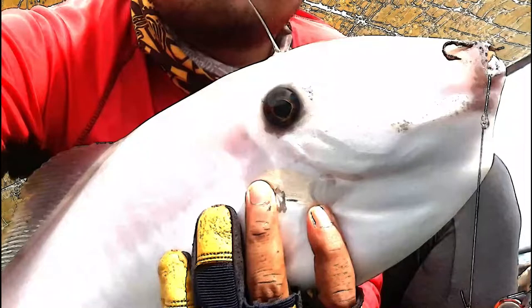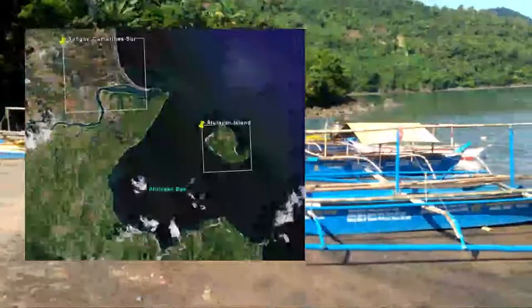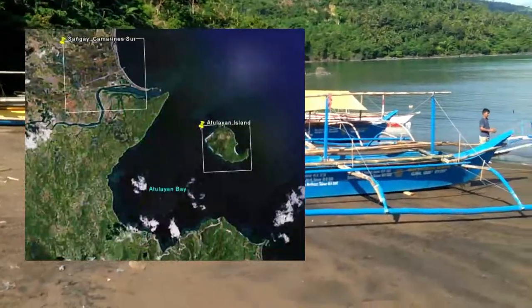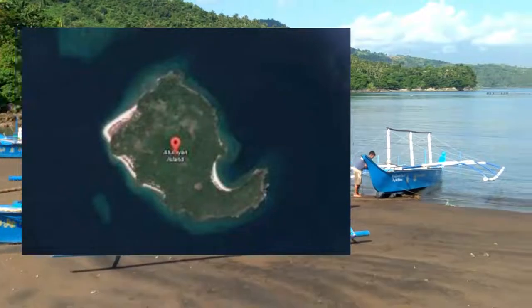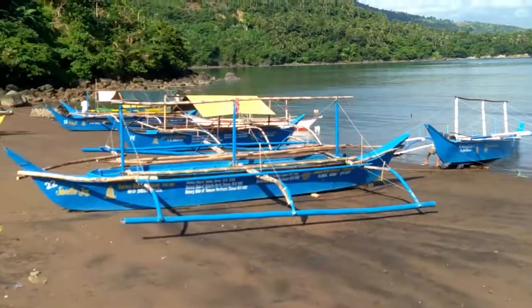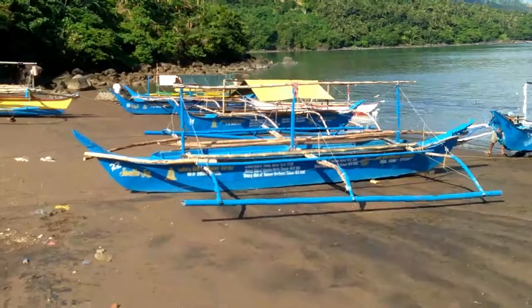Leather Jacket Fish 101. The Bicolano Alacham Anglers Club, BAAC. Local anglers decided to catch leather jacket fish that abound at the fishing ground between Bongalon, Sagay and the Atulayan Island. It is located in Partido area in Camarines Sur here in Bicol, Philippines, just near the Catanduanes Island facing the Pacific Ocean.